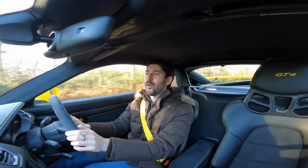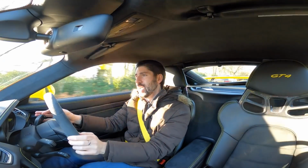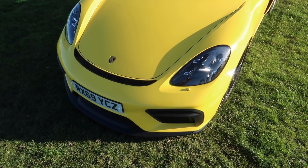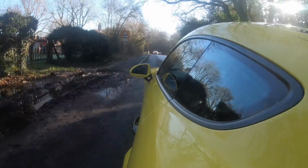Power delivery is very progressive in this thing, as you'd expect from a naturally aspirated flat six. But the way that it delivers, particularly in second gear, especially as these gears are so long, you always tend to find that you're in the right gear most of the time.